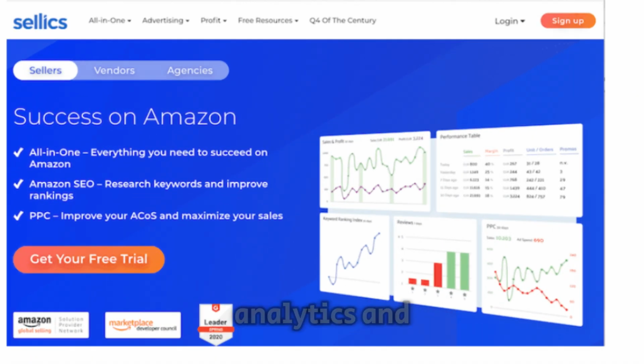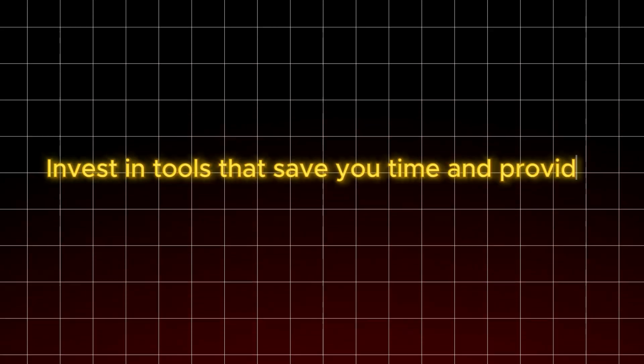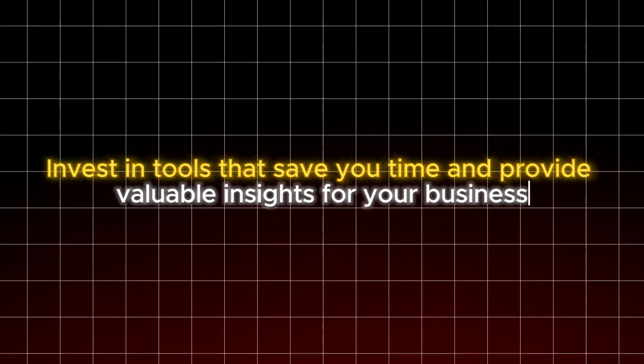Sellics: profit analytics and PPC management. InventoryLab: inventory and accounting management. Invest in tools that save you time and provide valuable insights for your business.